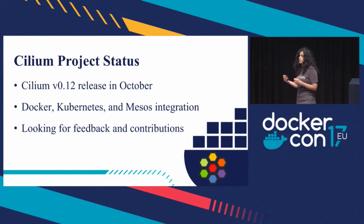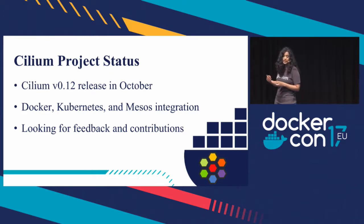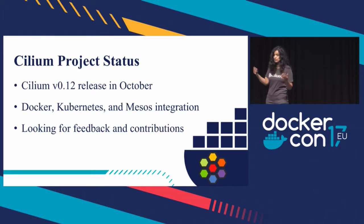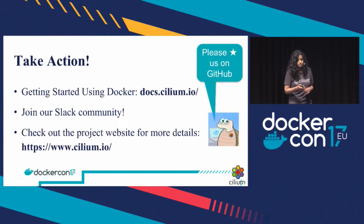So just to give you a little update of the Cilium project status. This month we're releasing version 0.12. Probably since the last update, we have integrated also some Docker, Kubernetes as well as Mesos integration. We're also always looking for feedback and contributors, so happy to have you send those along our way.